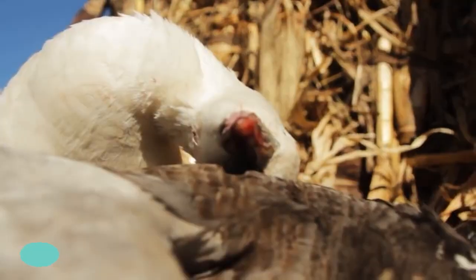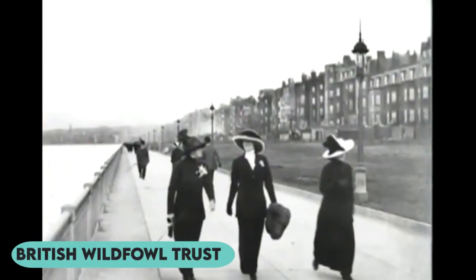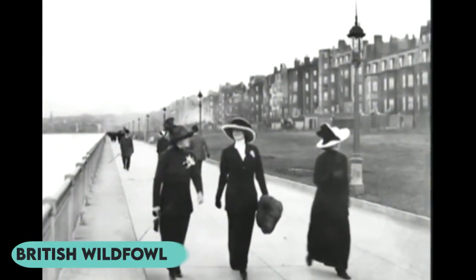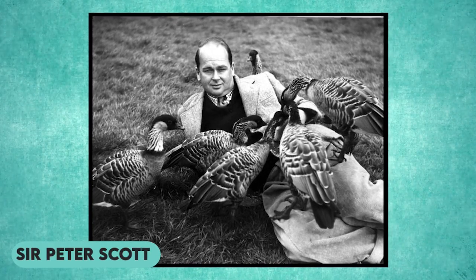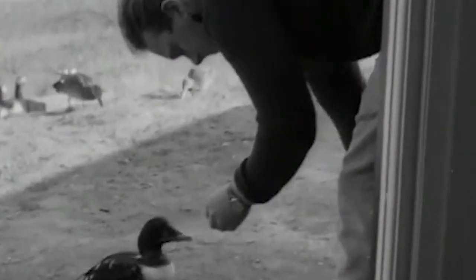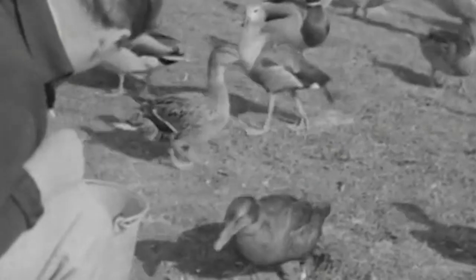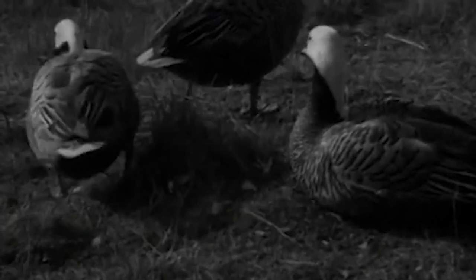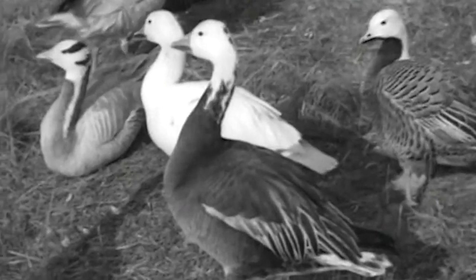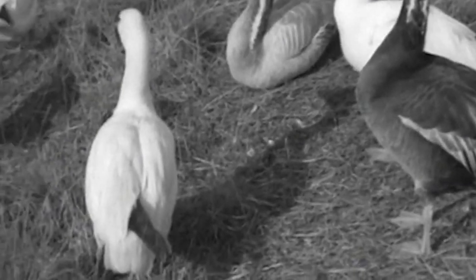In the UK, the British Wildfowl Trust, now known as the Wildfowl and Wetlands Trust, was established in 1946 by Sir Peter Scott. This organization focused on the conservation and protection of wetlands and their associated wildlife, including waterfowl. Their efforts helped highlight the destructive consequences of punt gun hunting and paved the way for stronger regulations.